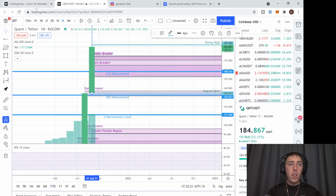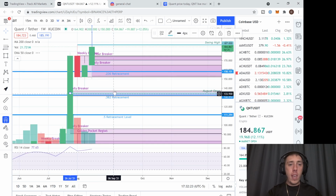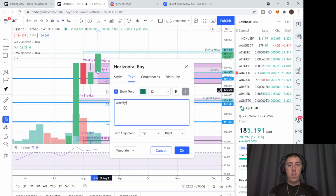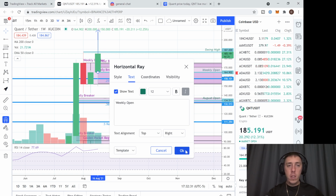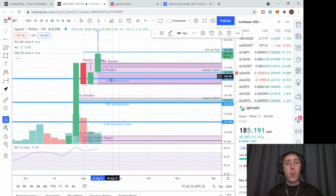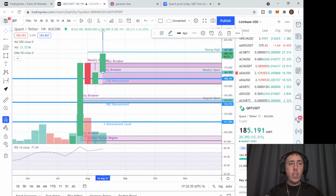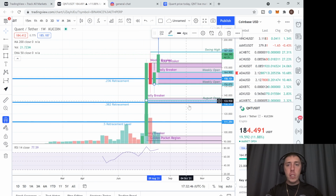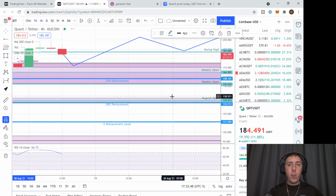Okay. Let's go to the last weekly candle right here. I'm not going to worry about the daily. I think that's plenty. Actually, I'm going to do 2 weekly open. I'm going to do the last weekly open as well. That's 1 weekly open, and that's 1 weekly open. So this will be the weekly open. Awesome.